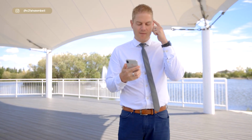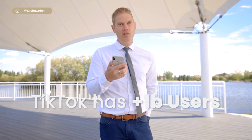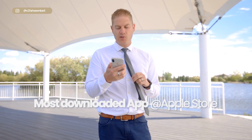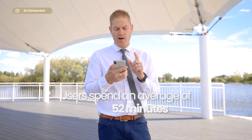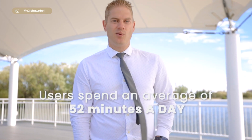Normally I do this in my head, but I've got some numbers here, so I've got to read it off for you. In less than 4 years of startup, TikTok, as of August 2020, has surpassed 1 billion users worldwide. In Q1 of 2019, TikTok was the most downloaded app in the Apple Store. And TikTok users, this one's an important one, spend an average of 52 minutes a day on the platform. So what does that tell you? They have a huge following and they have all the attention right now, and Instagram wants to tap into that.